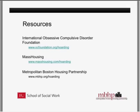So this is a much more fiscally effective response. And in terms of clutter image rating, we were seeing people go down into the twos in terms of the drop in clutter image rating and staying that way for 2 to 3 years of the data that we have. We hope to follow those folks longer to get 3 and 5 year data, but certainly there's a lot of evidence to show that this is effective.